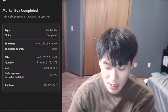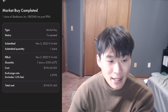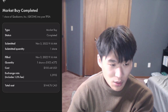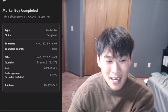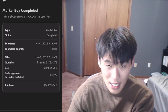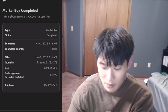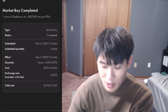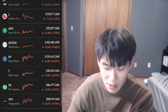So you can see here, we bought one at $103 US. Got one full share, exchange rate, of course, of 1.3995, and a total cost of $144.76 Canadian. I think I paid like $1.80 for the exchange fee that they have here. So that's included in that exchange rate. So that's Qualcomm.